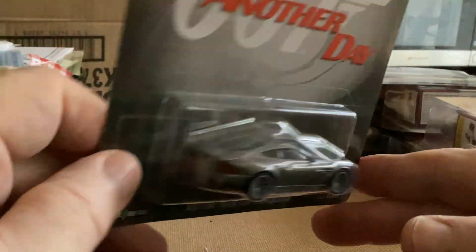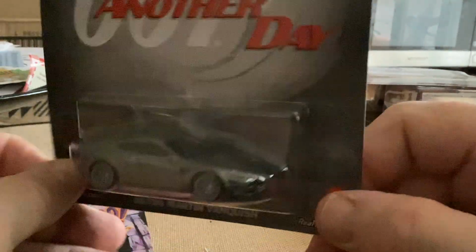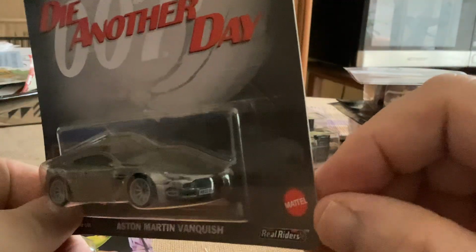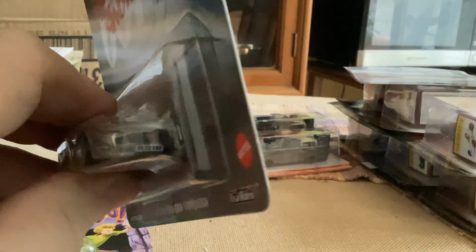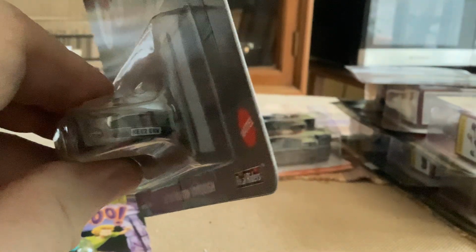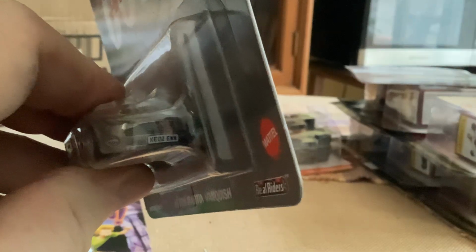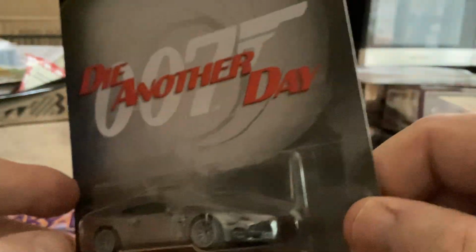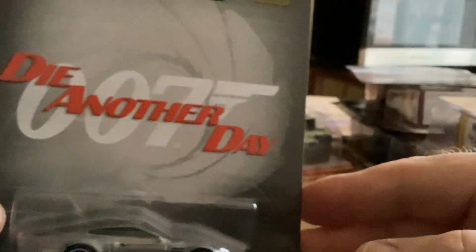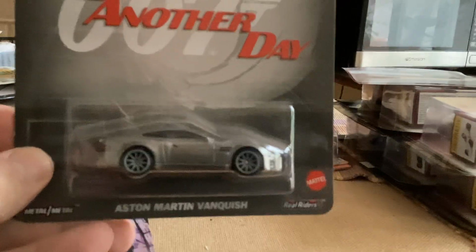I'm not really big into James Bond movies, so I did not see this movie. Here's the front license. I don't know if that was the actual license plate in the movie or not. Here's the rear. Don't know if this car had any special features in the movie, like machine guns or oil slicks or whatever the case might be. Just didn't see it. James Bond doesn't appeal to me anymore.